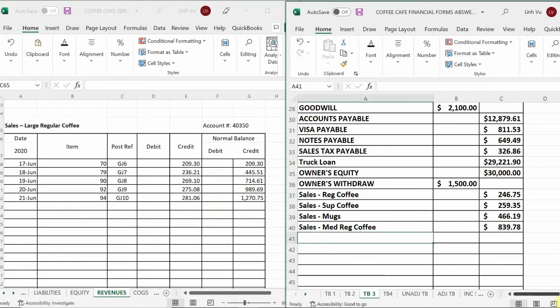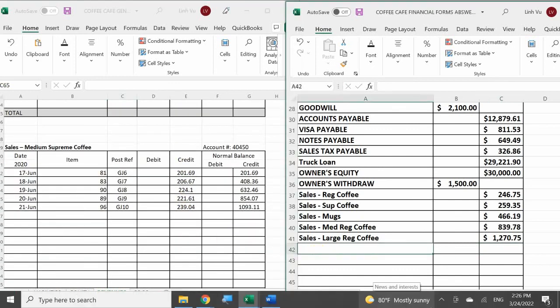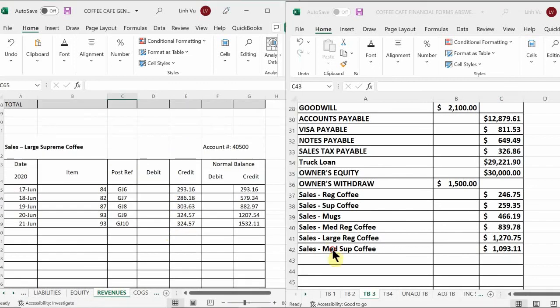Then I have my sales for the large coffee cups. Okay. How much is my account balance for my large regular coffee? $1270.75. 1270.75. Okay. Then I have sales for my medium Supreme coffee. What's my account balance there? $1093.11. 1093.11. Okay. Then I have my sales for the large Supreme coffee. What's my account balance there?